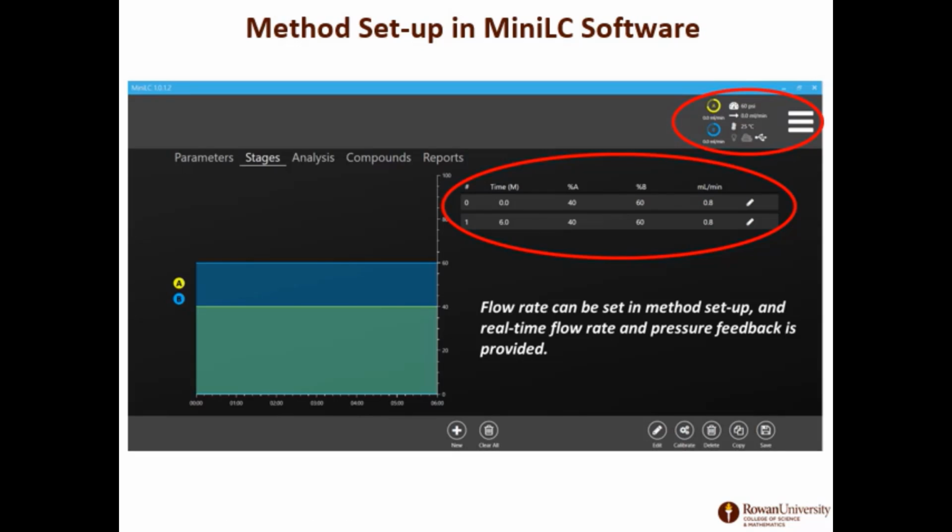So again, as we think about setting up the methods, you can set the flow rate in your actual method parameter setup, but then also, at any given time in the miniLC software, you can easily see what the flow rates are for your A and B pumps to give you a total flow rate, as well as the overall system pressure and the temperature that the column oven is set at.